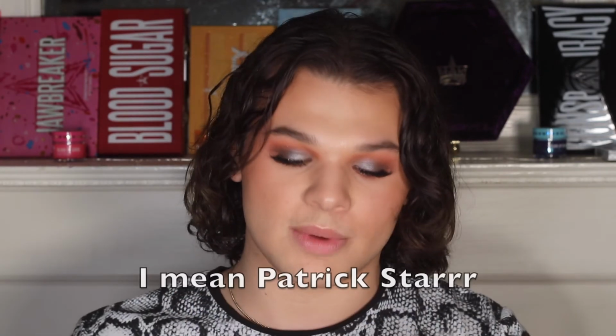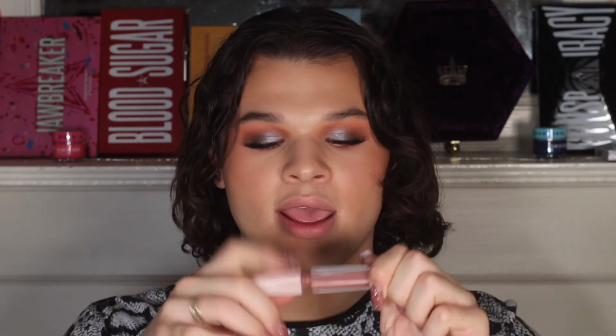Next, I have a gloss from MAC. This is one of the Patrick Ta ones in shade Cream Pie. But MAC comes out with lots of limited edition collections, and so they typically get popular and then fall off pretty soon when they're replaced by another MAC collection. And then my last option is this liquid lip in shade Jaybird from Laura Lee. This one's pretty. I think I'm gonna use this one.